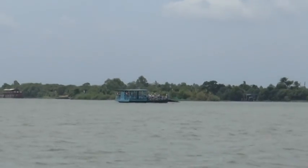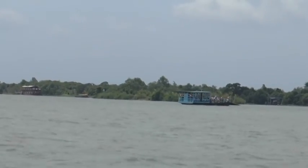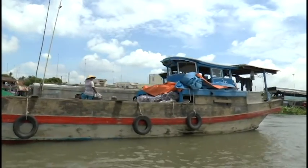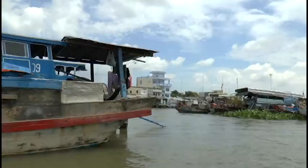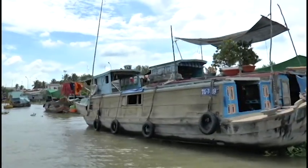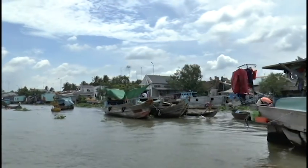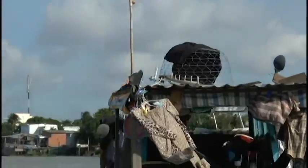Life in the Delta revolves around the river, and many of the villages are accessible by rivers and canals rather than by road. We enter one of the canals to see the floating market. Each boat sells just a few types of produce. You can tell what they are selling by the produce that is displayed on a tall pole at the front of their boats.